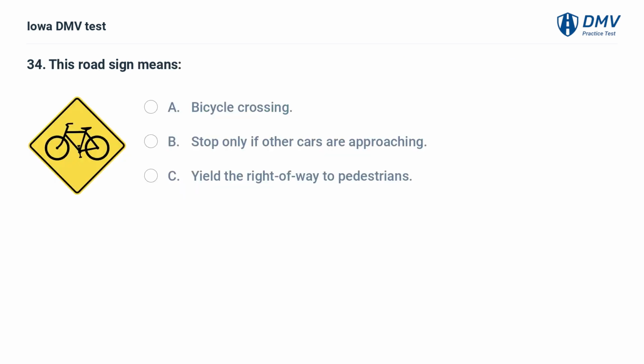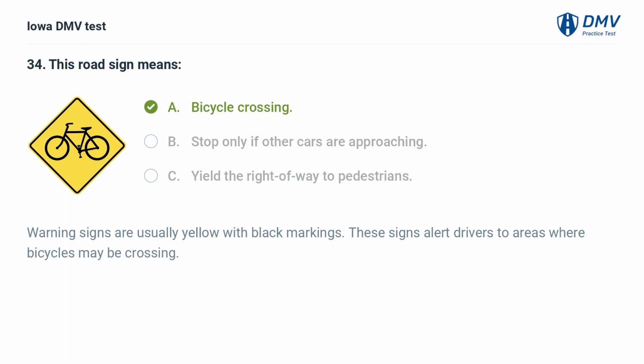This road sign means A. Bicycle crossing. B. Stop only if other cars are approaching. C. Yield the right of way to pedestrians. A. Bicycle crossing. Warning signs are usually yellow with black markings. These signs alert drivers to areas where bicycles may be crossing.